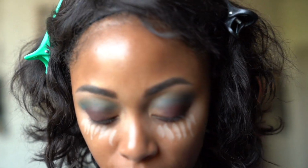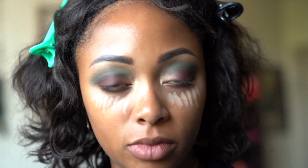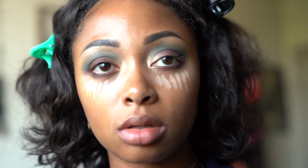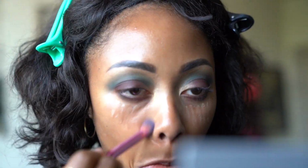And I'm going to actually mix it with a darker color. I'll use this middle shade. It's the second darkest one. This one. I'm going to put a lot of stripes of this, like that. And by the time you buff them together, depending on your skin tone, it'll look perfect.